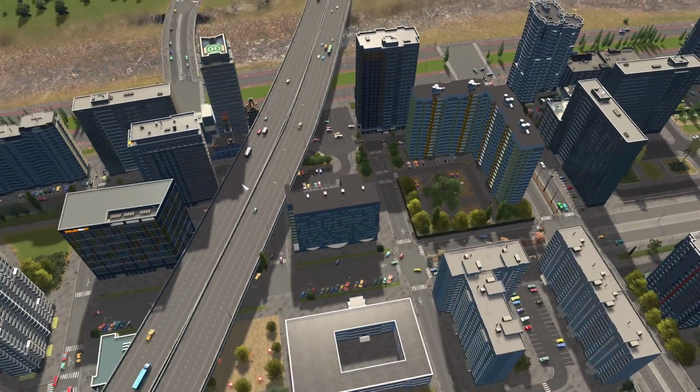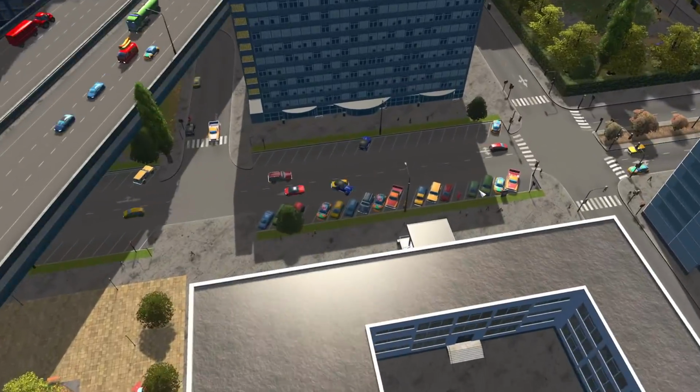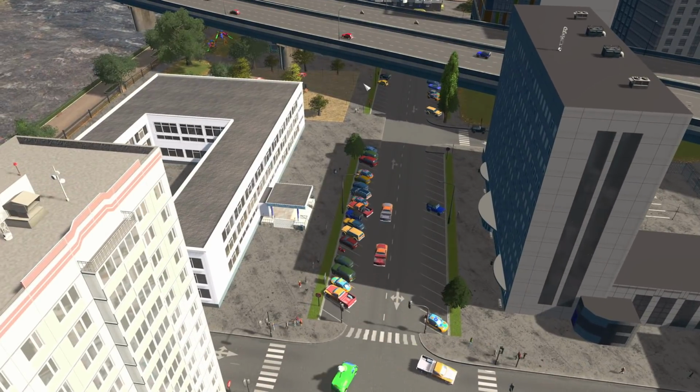So this area here, we have a lot of office space, and then we have the schools as well. And I really like these roads here as well, because it's the school area, it's an office area, so there's obviously going to be a need for parking.